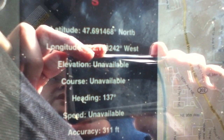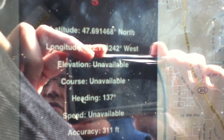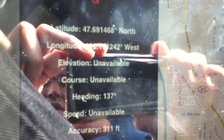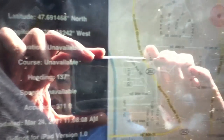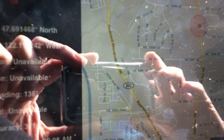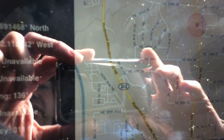I've been sitting in this location for about 5 minutes, so it's had plenty of time to have updated. And it doesn't matter how long I sit here, that number is not going to change. The reason being that it's basing its information entirely on Wi-Fi access points. So sorry to say that this theory of GPS tethering to the iPhone is false, it's a myth, and it's been debunked.